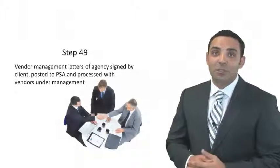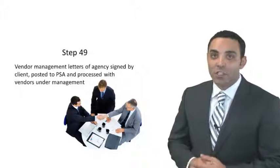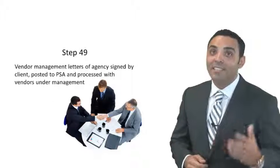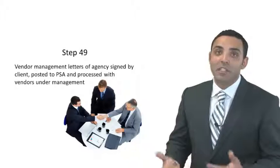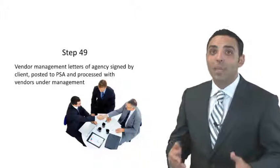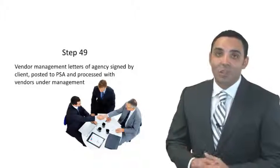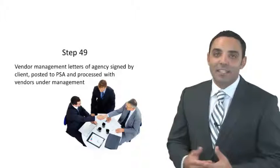Step 49 is to prepare the appropriate LOAs or letters of agency for each of your client's vendors and have them authorized by the client and sent to these vendors. This will provide your organization the ability to collaborate with your client's vendors during solution deployment and normal maintenance and management duties afterward, and open and manage incidents with them to resolution, including scheduling them with any needed on-site support activities.